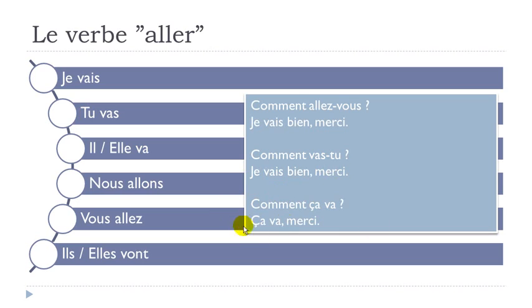And the other one, comment ça va? It would be like an impersonal form, so you're not really addressing directly the person. How is it going? could be the translation in English. Comment ça va? You raise a little bit at the end. Comment ça va? And then same thing, you can answer with ça va, merci.